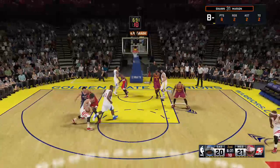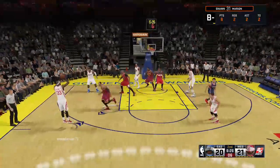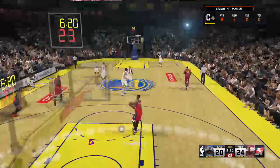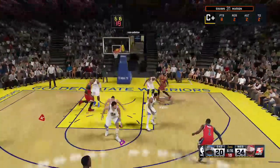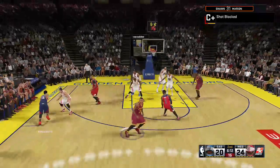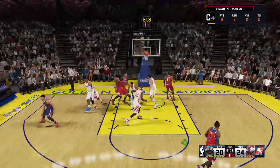I think we might be seeing which team is ready to take control of this game. Yeah, that's a dunk that could absolutely get them going. I agree, Clark. Brewer, good. Looked like there was a little confusion there as to who was supposed to be guarding him. Marion. And there's the rejection. And they'll keep possession.